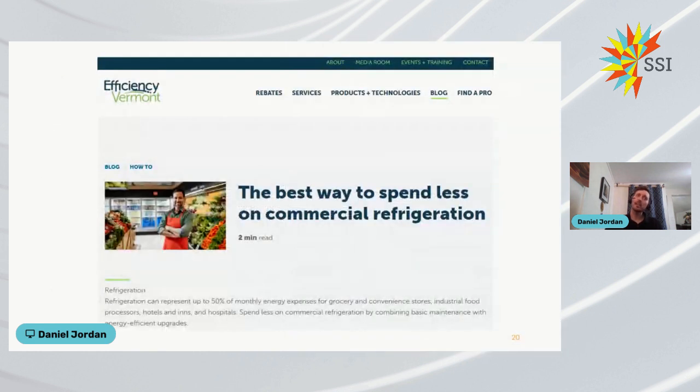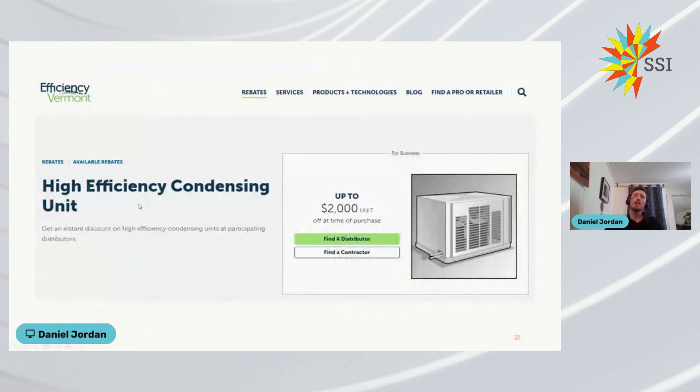So I didn't think of this. There's actually a previous ACEEE paper that I cite in my paper that looks at floating head pressure controls in refrigeration, but it is a proven technology in refrigeration. So it's the same technology that we use in high efficiency condensing units. Efficiency Vermont is the contract that VEIC operates for the Vermont Department of Public Service. And with Efficiency Vermont, the floating head pressure of high efficiency condensing units has gone midstream. And so now folks can get point of purchase rebates.